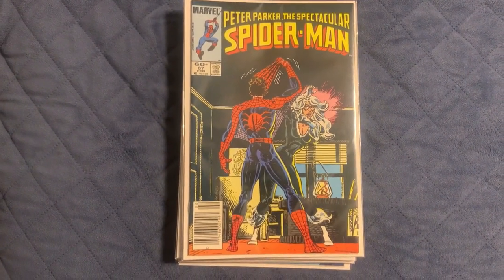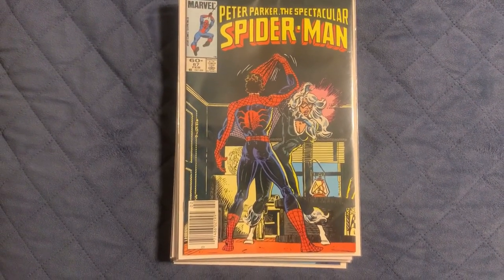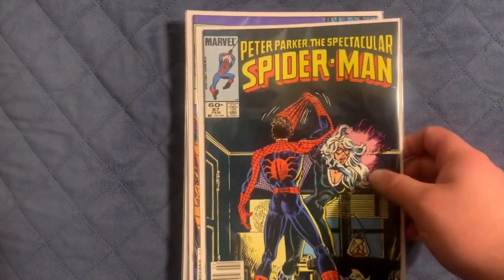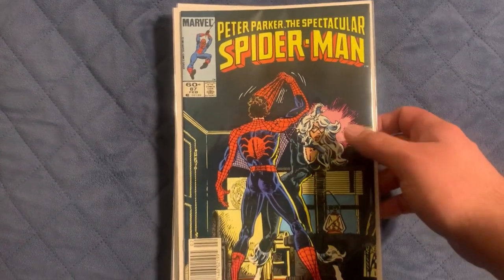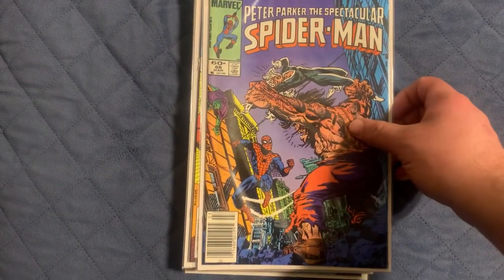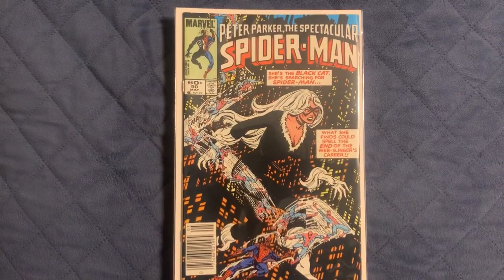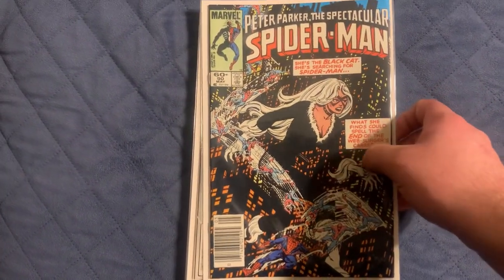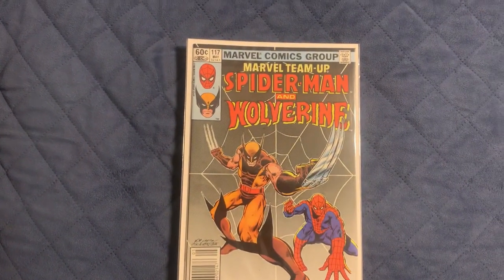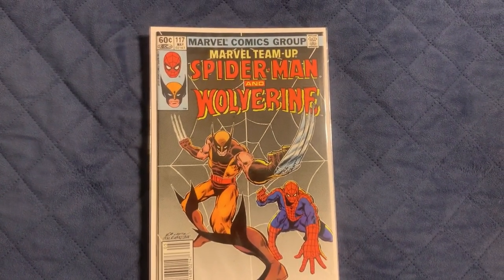But this stack right here is the stack of books I'm going to keep in my personal collection for a long time. And we got Peter Parker, Spectacular Spider-Man number 87. He reveals his identity to Black Cat. You got 88 and 89. And then number 90, one of the first ties of the black suit newsstand. I was originally going to keep 87 and 90, but I wanted the other two books to kind of piece that story a little bit together.